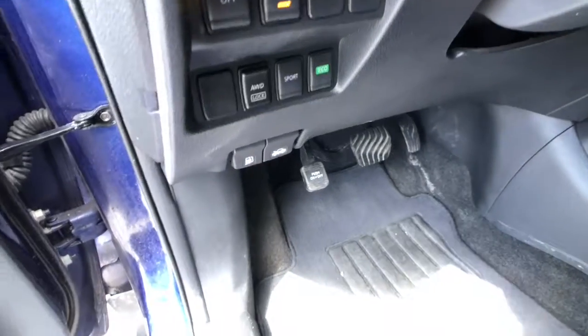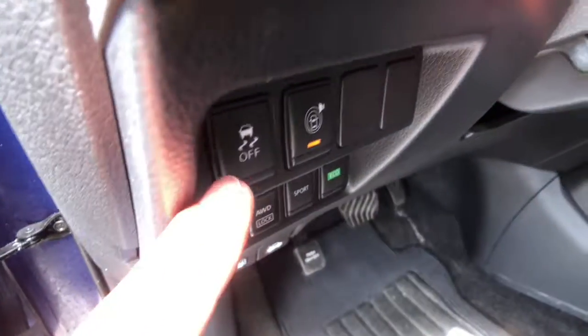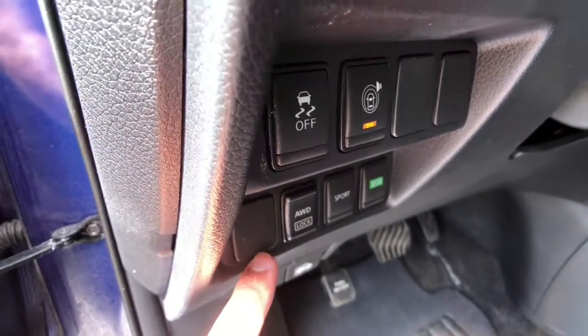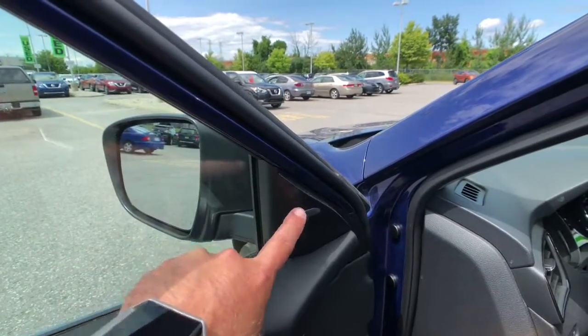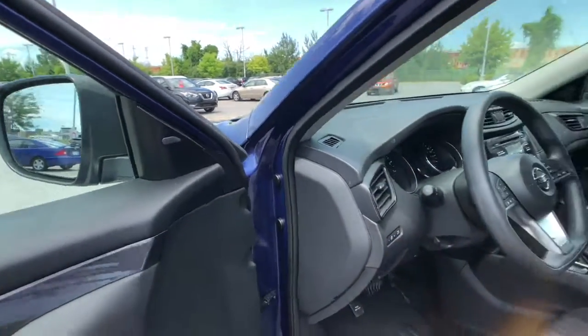And then this right here is for all of your switches right beside the driver's steering wheel. You've got your traction control, your blind spot monitor, sonar button to turn it on or off, all-wheel drive lock, sport, and eco modes. This is going to be the blind spot monitor light, so if you got something in your blind spot, this light will light up. If you try and change into that lane, you get an audible warning that will let you know that there's something dangerous in the way.